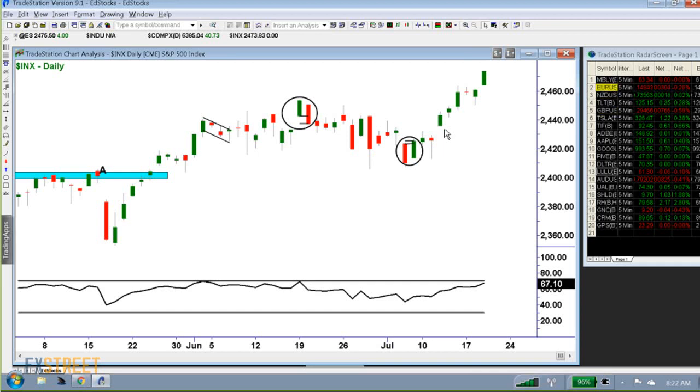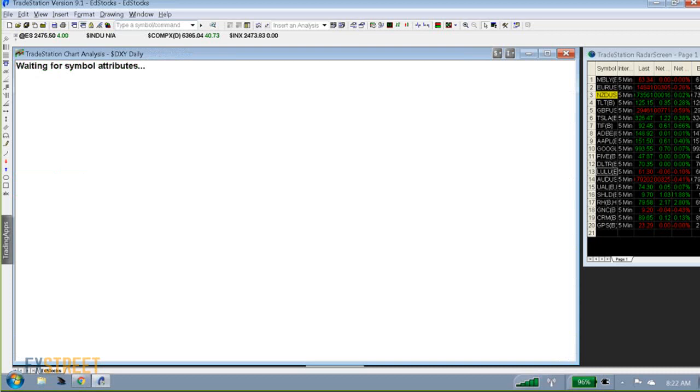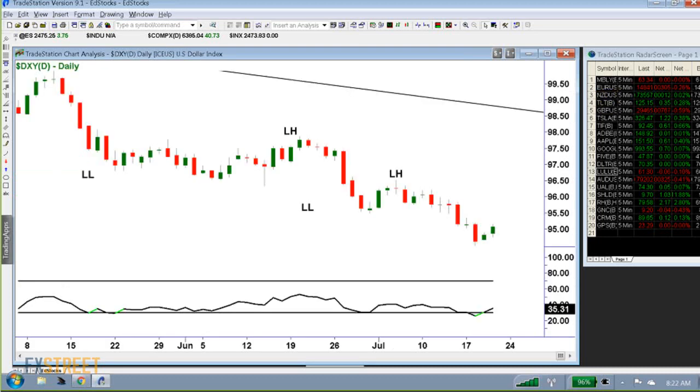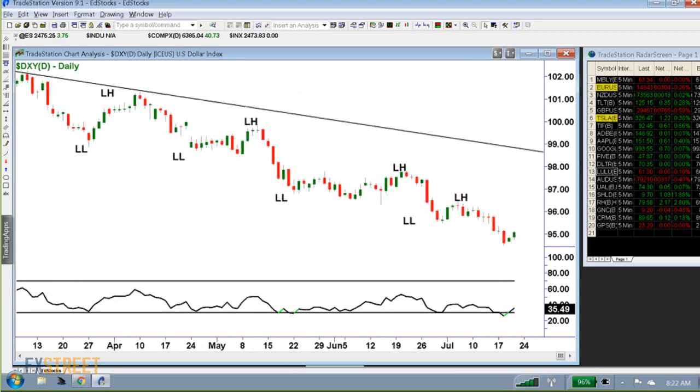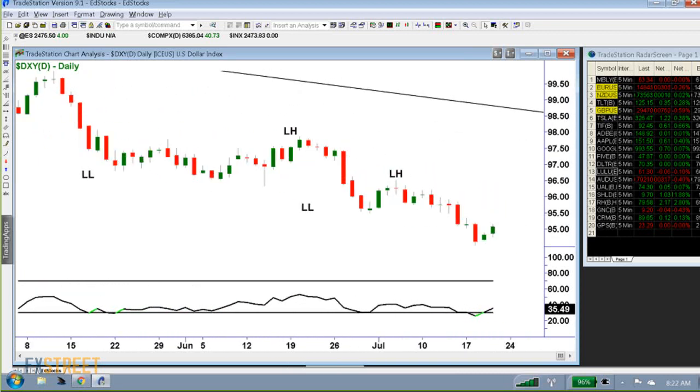That's great news for stocks. It's bad news for the dollar, which has done nothing but make lower highs and lower lows since the beginning of the year. And that pattern now continues. Now you're seeing a little bit of relief here. It's not like we never get a green candle. You're seeing a little bit of relief here, but I suspect that that relief has more to do with today's ECB meeting than it does with the dollar.